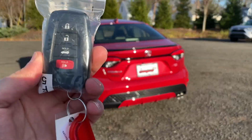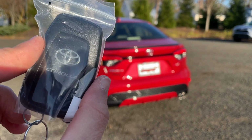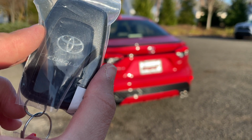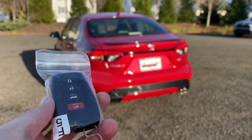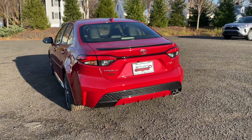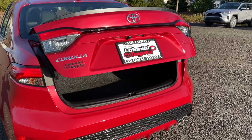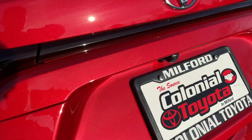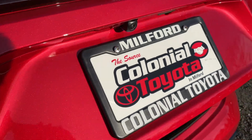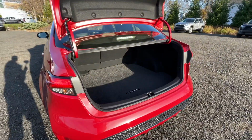So here is the key. It does have 4 buttons on it, and it's actually very light. There's going to be the Toyota badge in the back and Corolla. I love the fact that it says Corolla in the back. To open the trunk, there's going to be 3 ways. There's one on the key, there's one on the trunk, and there is one inside. It does open almost halfway. And here is the backup camera. And the trunk opens up very easy.